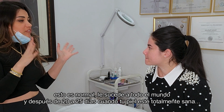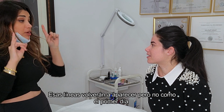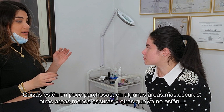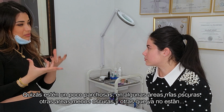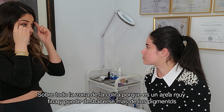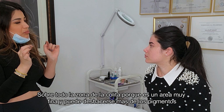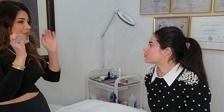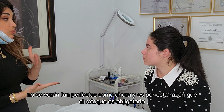After 20-25 days, when your skin is fully healed, the strokes are coming back. But when they come back, they're not like the first day. They're going to be a little bit patchy, some areas darker, some areas with less color, some areas completely gone, especially the tail, because the tail has very thin skin and is more likely to get rid of old colors faster. They're not going to be perfect, that's why you need to come for your touch-up.